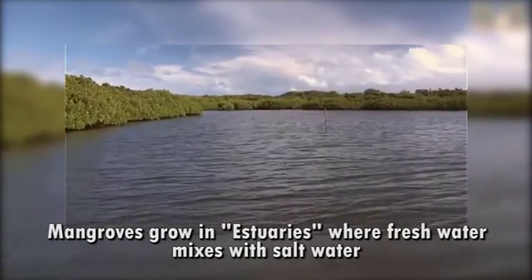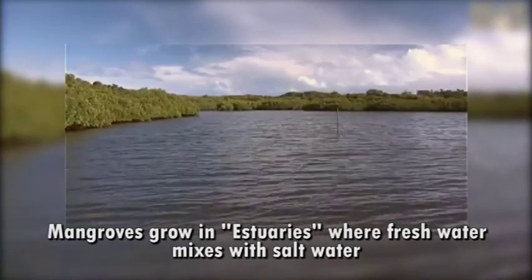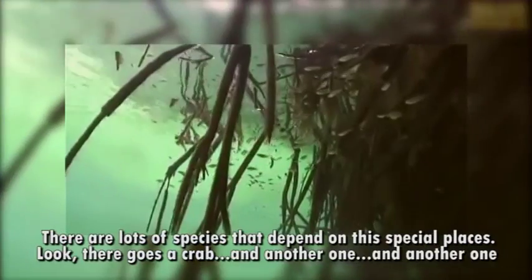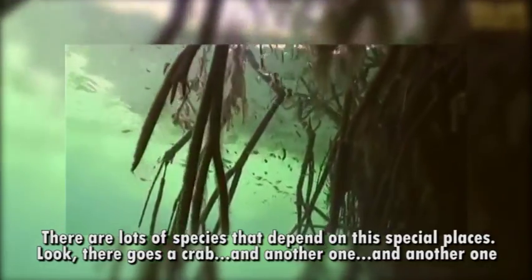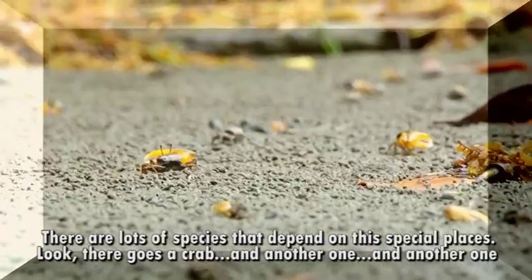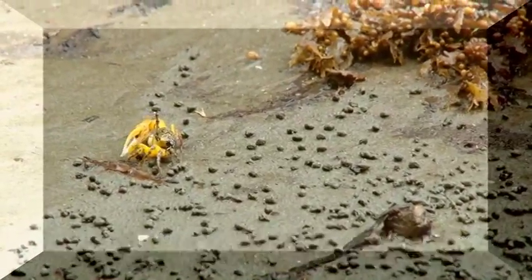Mangroves grow in estuaries where salt water and fresh water meet. There are lots of species that depend on these special places. Look, there goes a crab. And another one. And another one.